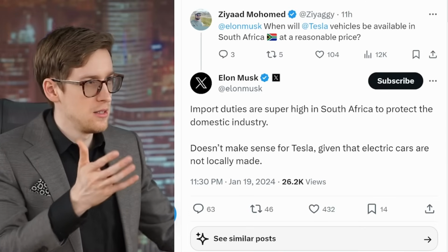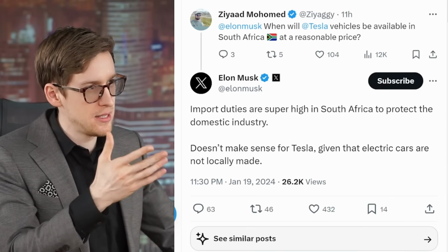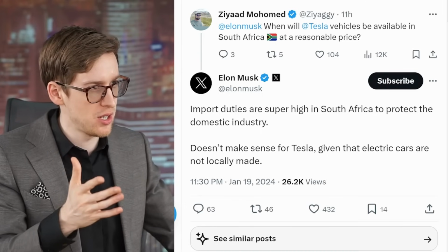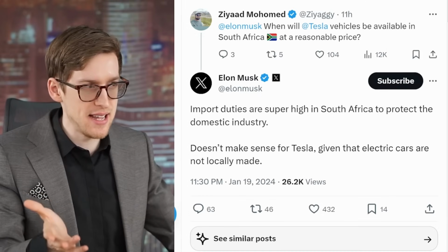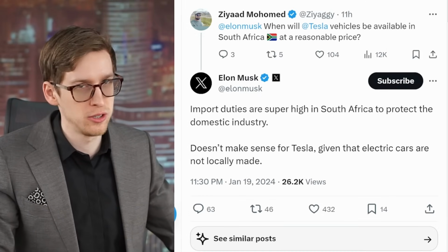That's a lot. Imagine starting a side project and now it's worth billions of dollars in less than a year. Someone is asking, when will Tesla enter South Africa? And Elon says that import duties are super high in South Africa to protect the domestic industry, so it doesn't make sense for Tesla, given that electric cars are not locally made, to enter that market.